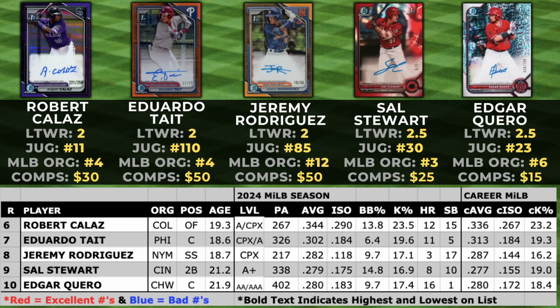But like I said, there's still some risk here. He's got not a lot of data in the upper minors, and he plays for a very bad team as far as developing prospects go. Rockies players don't really command a whole lot of value. Now that may change in the future, but right now Rockies players do not command a ton of demand price-wise. So those are some things to consider with Calais, but like I said, he has put up video game numbers throughout his career. Now we're going to jump into our top 5.